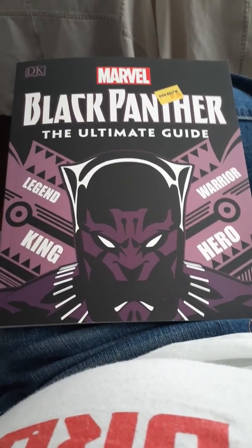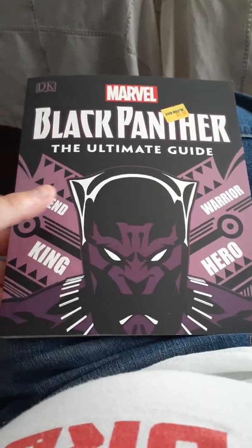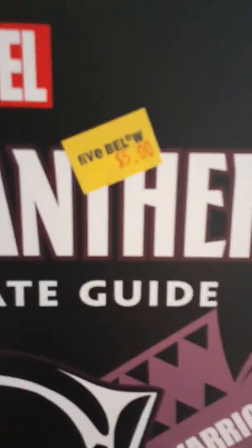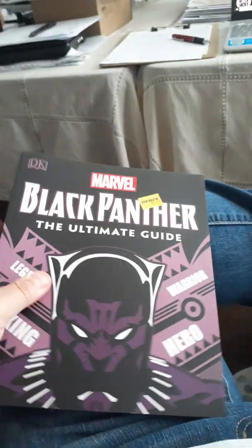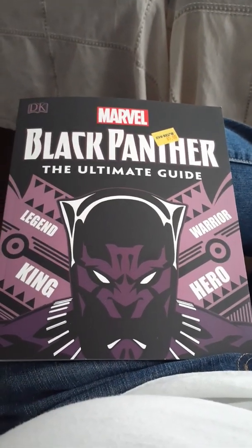Okay, we're going to review this Black Panther, The Ultimate Guide. Now here's the magic number here, $5 at Five Below. So this book normally would cost $19.99. And is it worth it? At $19.99, I'd say it's only worth it if you're a super fan. At $5, this is definitely worth it.